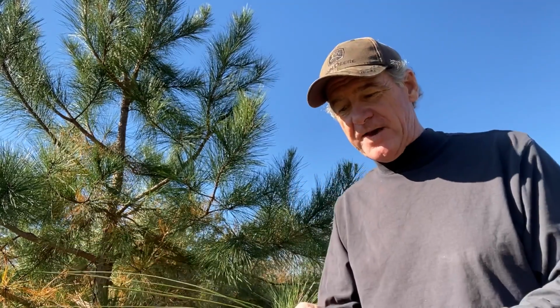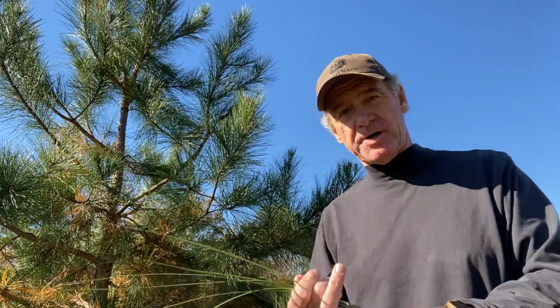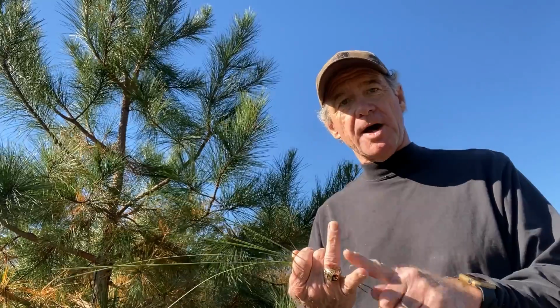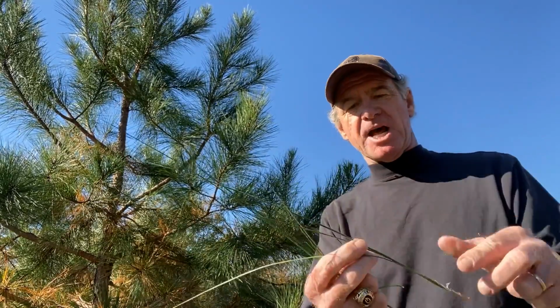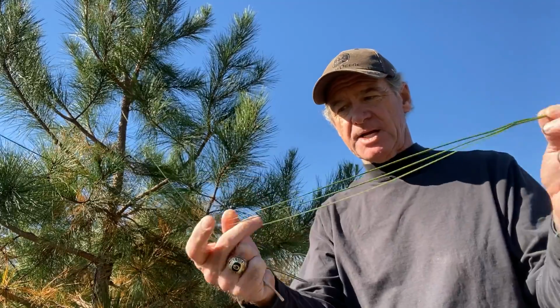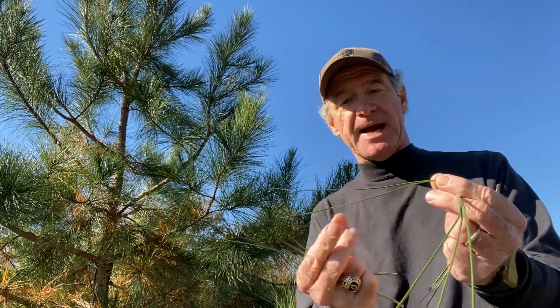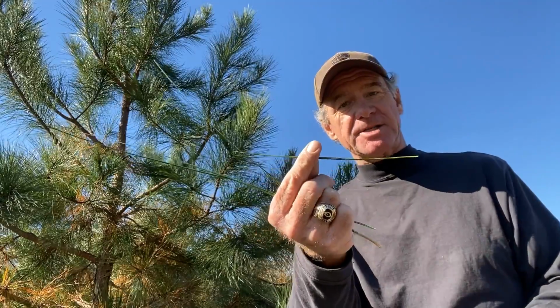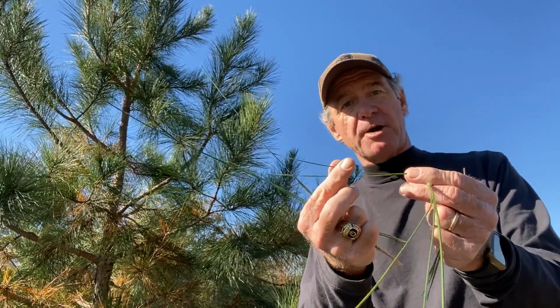Okay, I was able to find right here in this same field 3 different kinds of trees. The first trees that I showed you were longleaf pines, great big long pine needles. The second type of pine tree I showed you was the slash pine tree, about half as long as the longleaf, but again still used and grown for pine straw production.